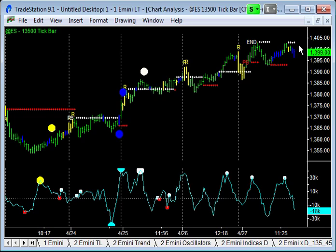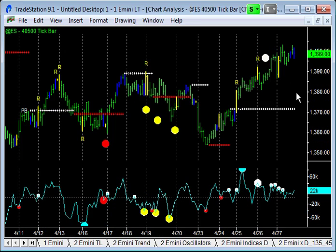We know that all that activity up at that 1402, 1403 level was all amateur blow-off activity. So because we've had this on the 13,500 tip bar chart, I think we're going to play down on Monday till we get a support level, which we have, a pullback in an uptrend support level on the 40,500 tip bar chart. So that's what I'd be looking for on Monday. But then, continuation into some kind of blow-off move later in the week.